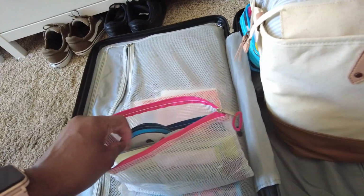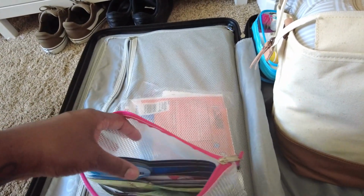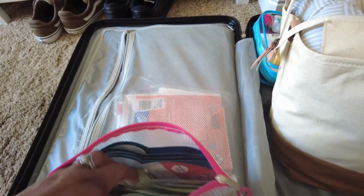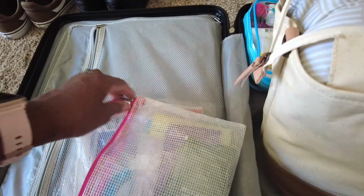Over on this zippered compartment, I have this little kit, which is some spa items. One thing my mom and I love to do when we're on vacation is visit the spa wherever we are, but we don't think we're going to do that this time. So I brought some at-home spa stuff. I brought a bunch of sheet masks and eye masks and some bath soaks that are just bath salts. So all of that is in this little kit.